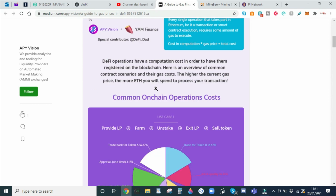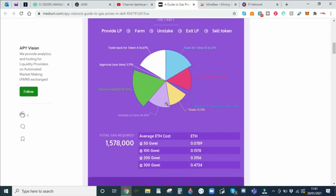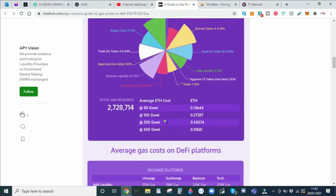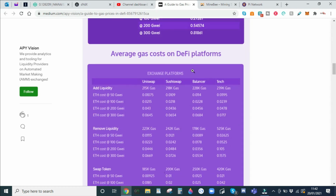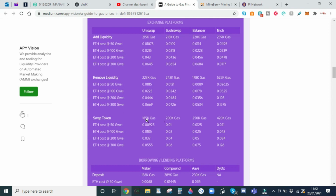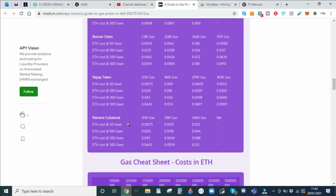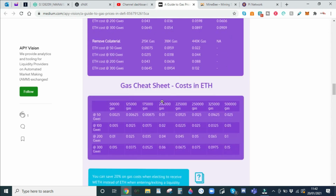So APY.vision. DeFi operations have computational costs in order to have them registered on the blockchain. Here is an overview of common contract scenarios and their gas costs. If you scroll down, it gives you the pie chart right there, and total gas required, which is 1.578 million, and then the average ETH cost is 50 Gwei, 100 Gwei, 200, and then 300. And then below, average costs on the DeFi platforms. You can have a quick read of all of the costs to swap, add liquidity, and remove liquidity, deposit and borrow tokens, repay tokens, and remove collateral. Everything has a different fee.